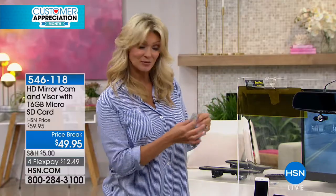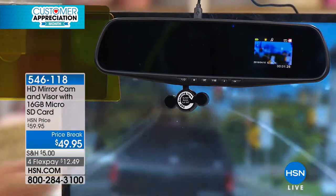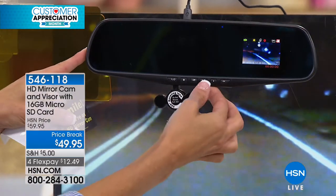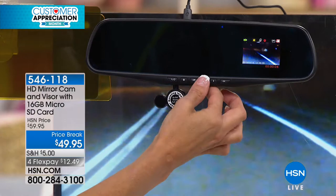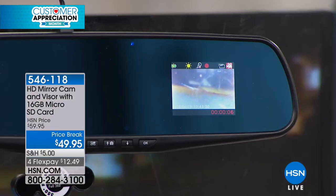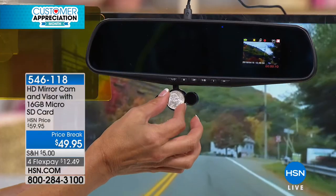Well, now that sticker can be placed anywhere you want it around your car. It's included, and it can record for you 14 hours of continuous footage. One touch of a button, and you are now able to grab that still picture. You are now able to grab that license plate. Notice, by the way, how small this is, about the size of a quarter on the camera itself.